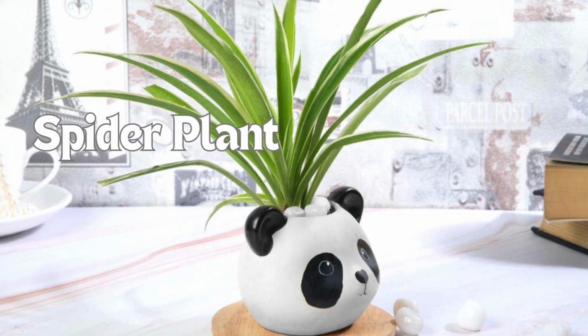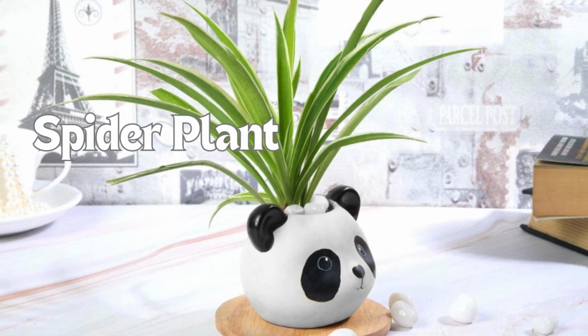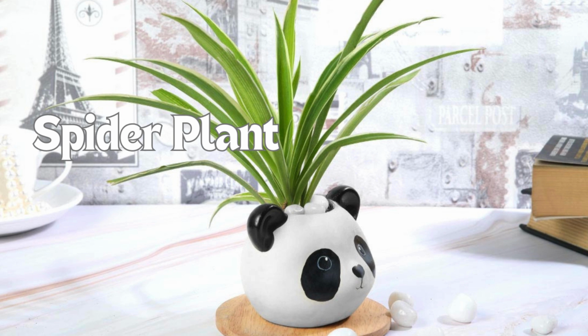Spider plant. The spider plant is a hardy and durable houseplant, making it an excellent choice for beginners. It can be displayed as a hanging plant from the ceiling or placed on a tall table or stand. Additionally, the spider plant is known for its air-purifying qualities.